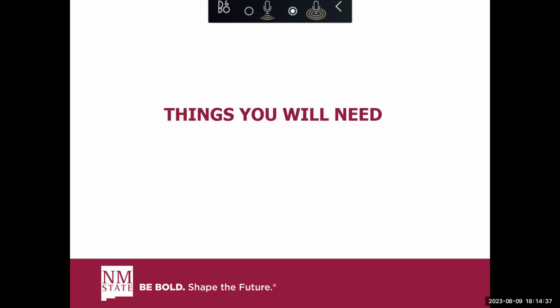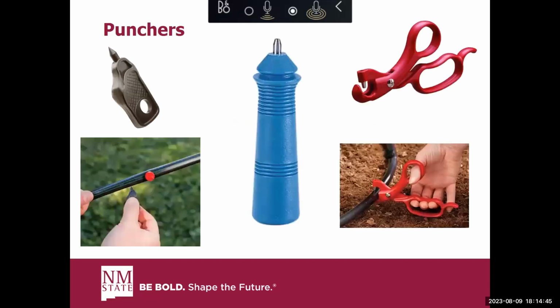So here's some of the things you'll need, and I'm not going to be able to go through these extensively, but a little bit. And I'm sorry, I really got out of control because I was so excited. So you're going to need something to punch the holes for the emitters. These two on this side. If you're going to be punching a lot of holes, I would recommend getting something like this.